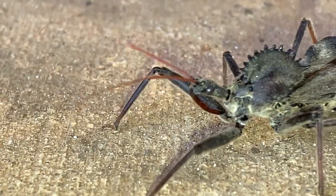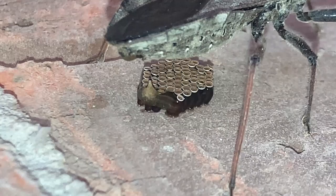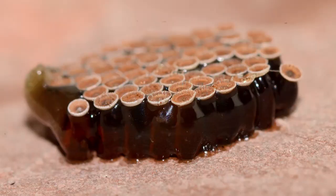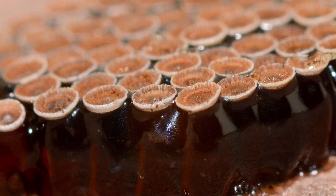In November of 2021, I was lucky enough to witness a female wheel bug lay a clutch of eggs. This particular individual had spent most of her life around the outside of my home, eating various insects. Wheel bug eggs are cylindrical and brown and look like little root beer bottles. Each top hatch appears to have a tiny sea anemone on it.